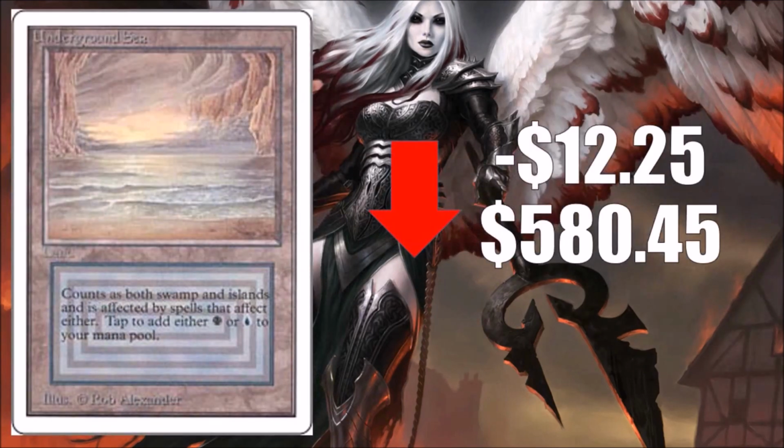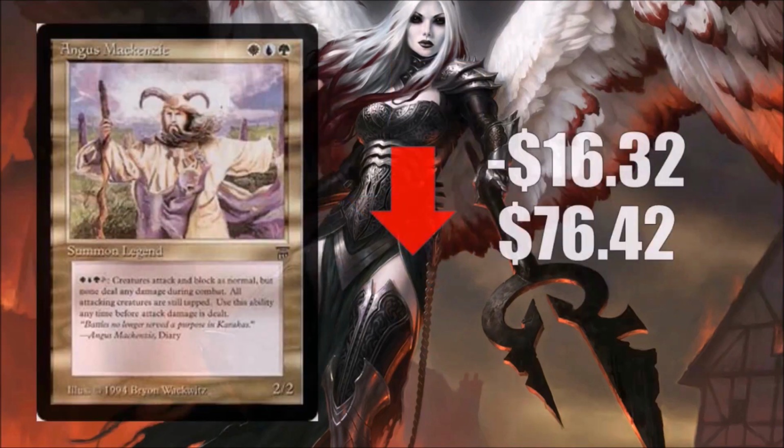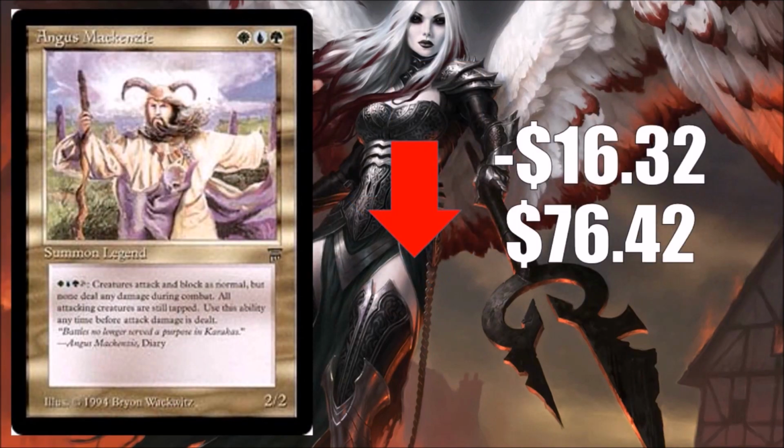Now, coming in number 5, we'll start with Underground Sea from Unlimited. This one's down 12.25 to 580.45. Coming in number 4 is Angus McKenzie, down 16.32 to 76.42.